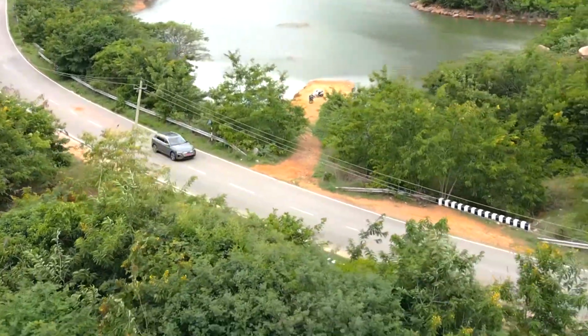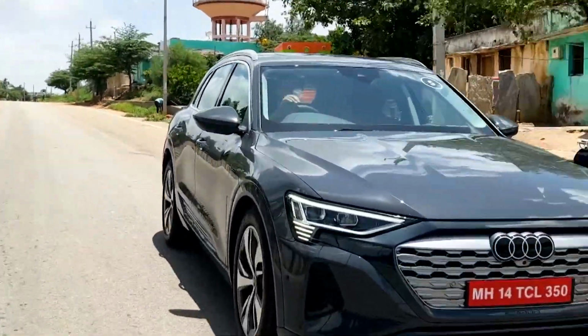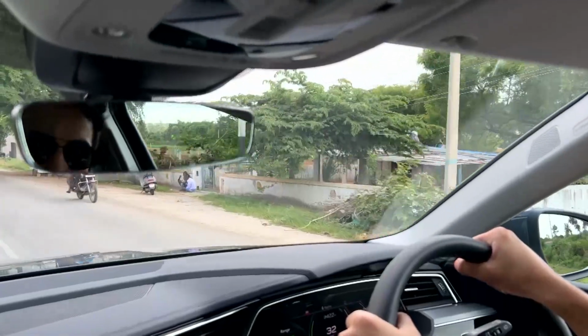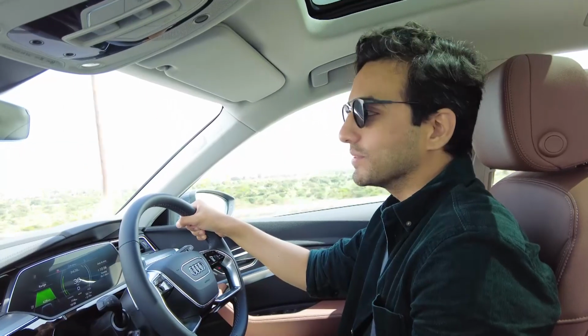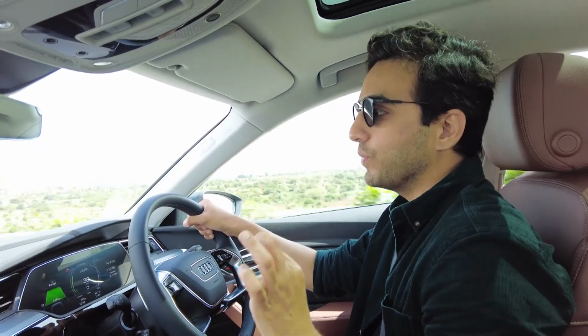When you open up a GPS app, and not the Audi app, which we'll talk about shortly, most GPS and weather apps tell us we're in rural Karnataka. We're not too far away from Bangalore. I'd reckon 1.5 hours away, and it's incredibly silent on this weekday morning.